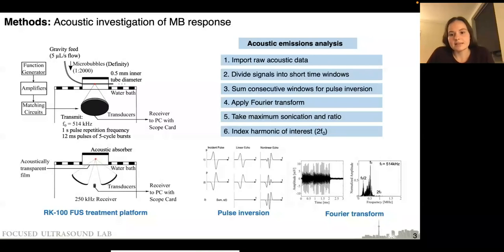I first conducted acoustic investigations of microbubble response to original and modified SBPK pulses using the experimental setup on the left. This involved a gravity flow of DEFINITY microbubbles through a 0.5 millimeter tube sitting at the focus of a dual transducer setup driven at 514 kilohertz for various pressures in 30-second treatments.